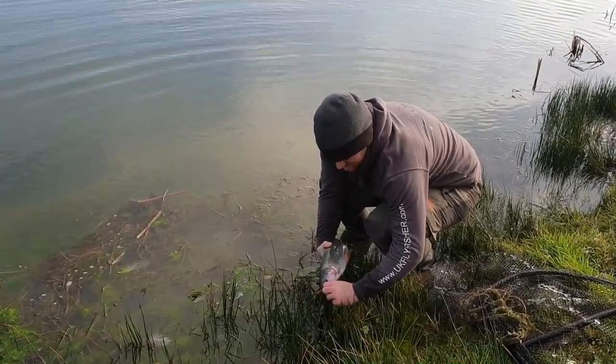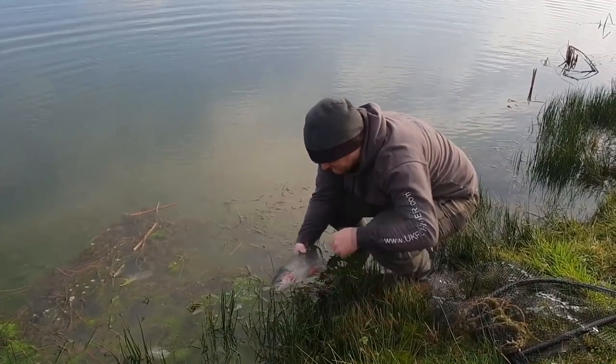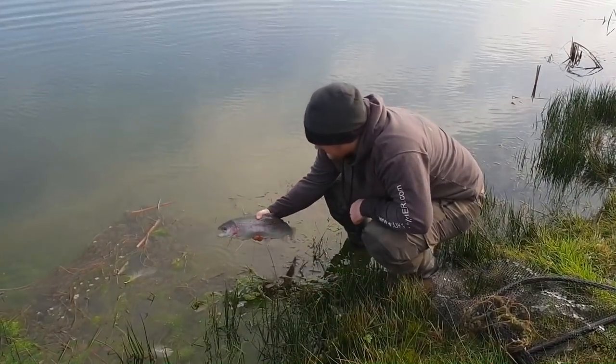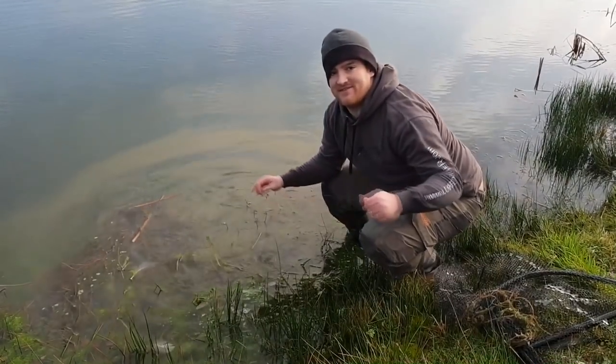Oh, right in the scissors, that one. Was it coming off? Oh, okay. Maybe it was coming off, but I pressed it the wrong way. About a pound and a half. No need to mess about with him. Back to fight another day.